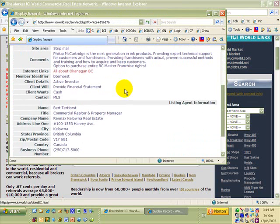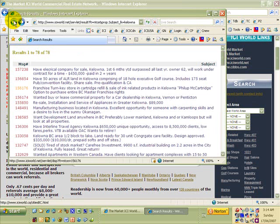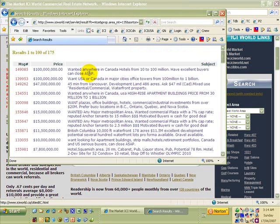You go into the listing, and you'll see the contact name and telephone number of the broker, complete with contact information for that broker. If we were to back out of here, you can just simply go back to this particular page, and you can sort other listings in the area by simply clicking on price. It sorts it by price, and you'll see things happening there.